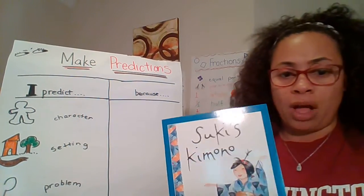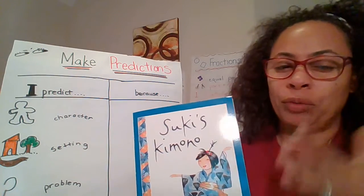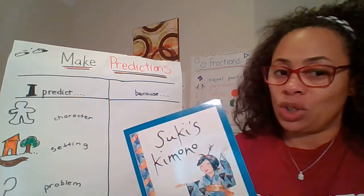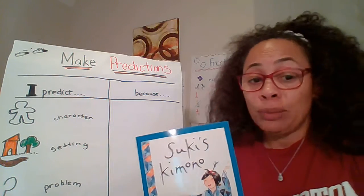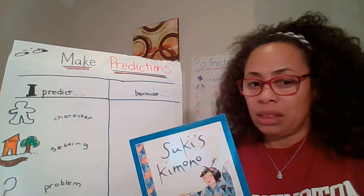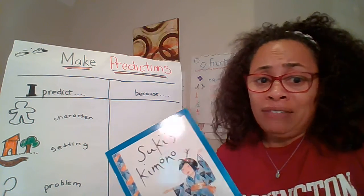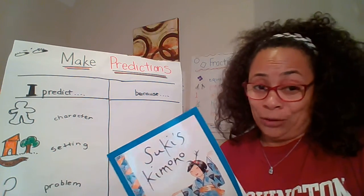Let's go on a picture walk with the book Suki's Kimono. We're going to pretend we haven't read this book already because after we make predictions, we're also going to learn how to confirm our predictions. And by confirming, that means we're going to go back and make sure what we thought the book was going to be about is really what the book was about. And even if we're wrong, it's okay. We're going to learn in this journey together.